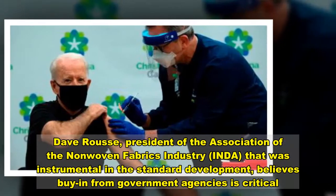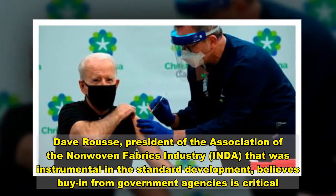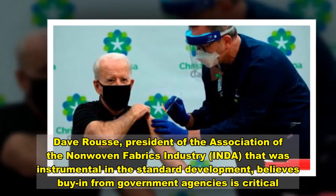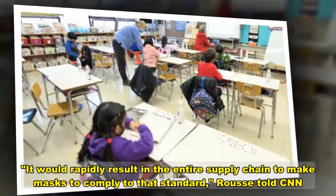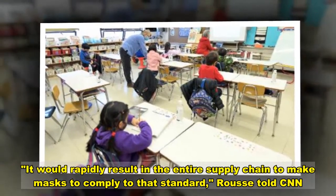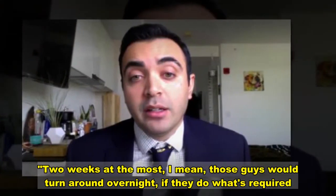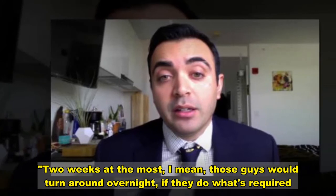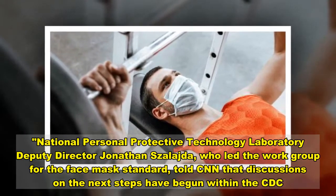Dave Bruce, president of the Association of the Non-Woven Fabrics Industry, INDA, which was instrumental in the standard development, believes that with buy-in from government agencies it would rapidly result in the entire supply chain making masks to comply with that standard. Bruce told CNN two weeks at the most. Those guys would turn around overnight.